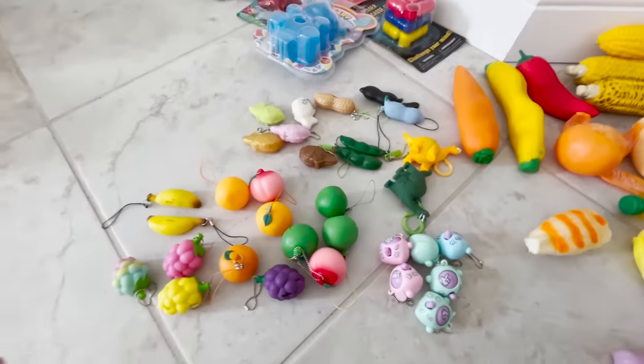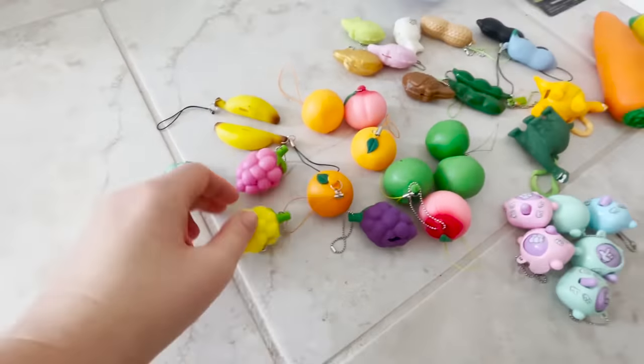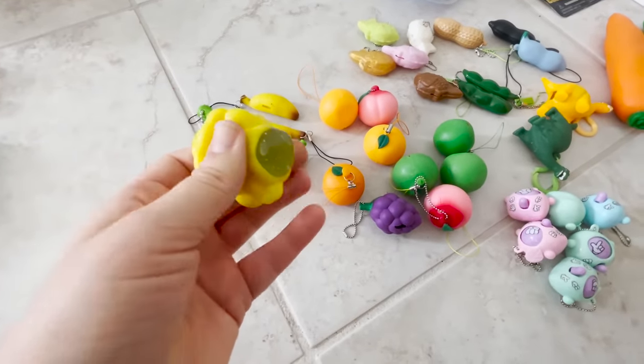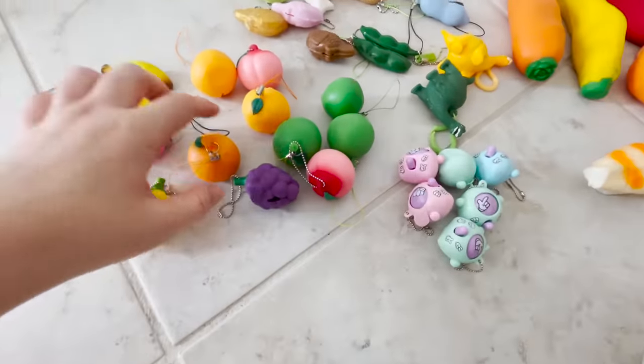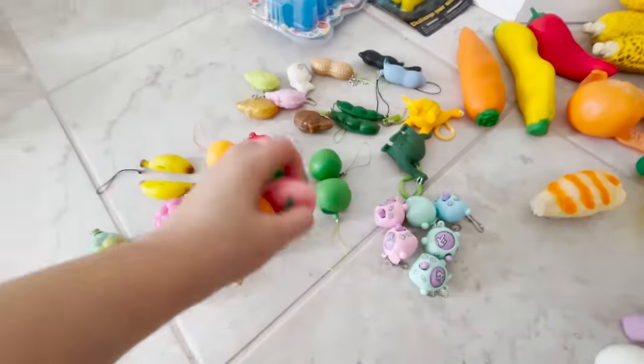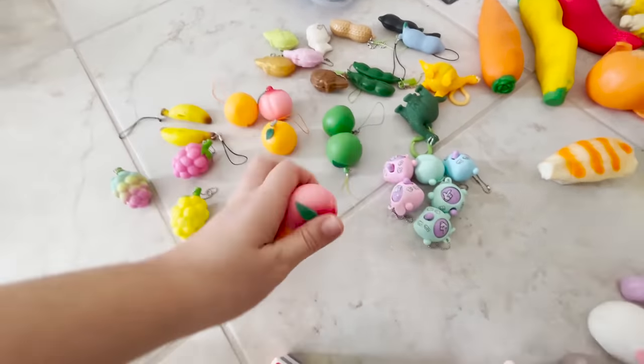Okay, so these are all my keychains. I have a lot of food ones, a lot of fruit ones. Like these little guys are grapes. They have like things pop out of them, which is fun. I have these three packs. They come in three packs. This would be the pack. It would be these three items. They're mini keychains. They're really cute and high quality.